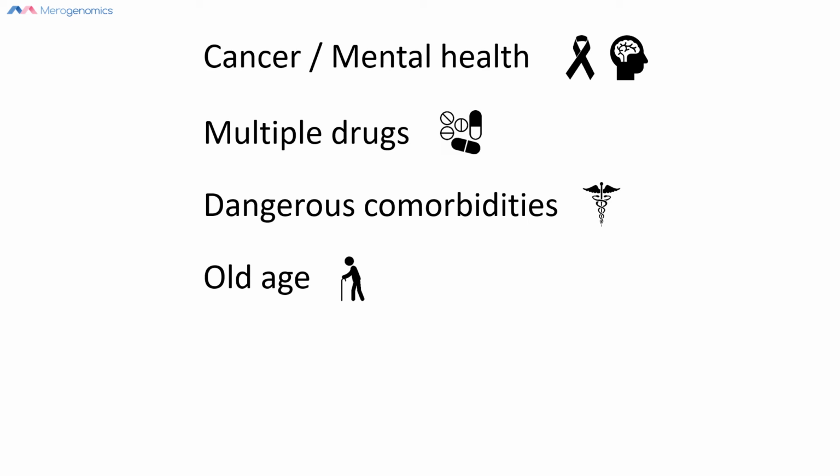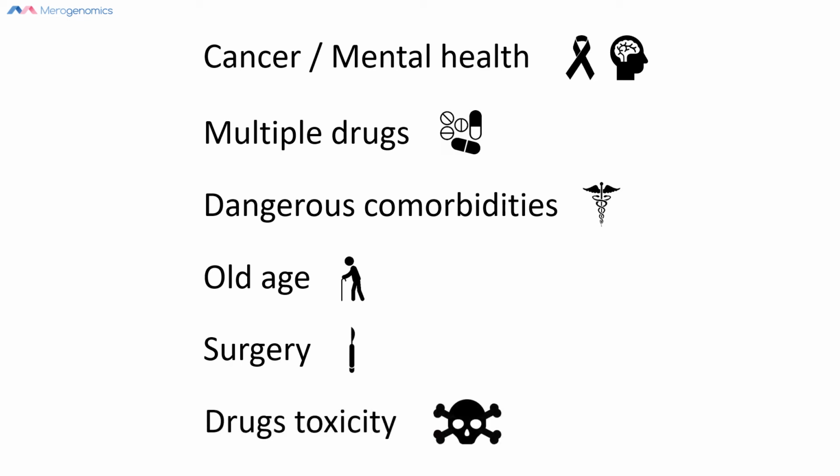Also, if you are undergoing surgery, you might consider using pharmacogenetic testing to select the best medications for you for that purpose. Then the last point we'll bring up is that if the medication that is to be prescribed to you is already known to be linked to potentially toxic side effects, you might use pharmacogenetic testing in order to select a different option. Alternatively, if you have already used a medication in the past and experienced toxic side effects, once again, you might use pharmacogenetic testing in order to select another one.